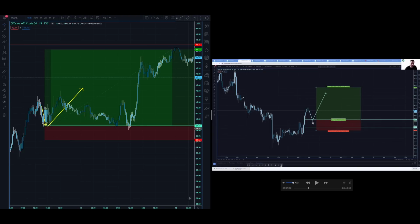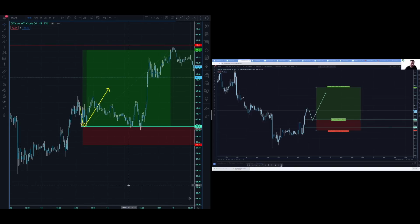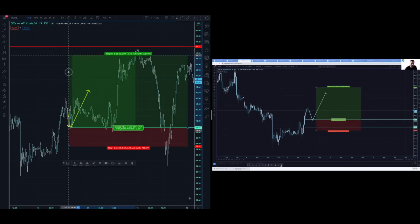So looking for that pullback buy level, the stop loss was at 39.55. As you can see here, 39.55 was here on US oil. I said I took 2% because I was in enough profit for the day at that time. It came back on the Wednesday, rejected that level again, and then bang, look at where it went up to. But the profit take on that one was just over 2%.